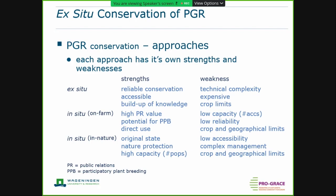Again, and I put this slide nearly at the end because it might provoke some discussion. If we look at the three different approaches and at the strengths and weaknesses, I would say that ex situ is reliable conservation, it's accessible, and it builds up knowledge about that material that can be shared. But on the weak side, it's technical, complex, relatively expensive, and limited to certain crops. I mean, we're not talking small herbs, for example.